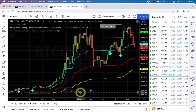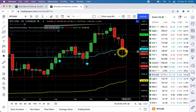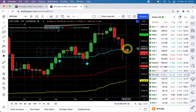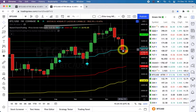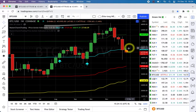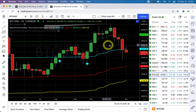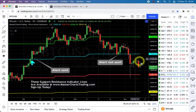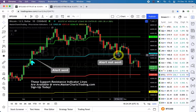Now the latest one, I'm going to zoom in on this price action. You can see that we closed below this blue support resistance line. We haven't been able to close above it yet. So again, this is a weekly chart. So today is Friday, and it looks like we're going to be closing below it. So this, to me, looks like a support break, or rather, at least this Bitcoin is not holding support at a very logical level. So I did not send an alert here.